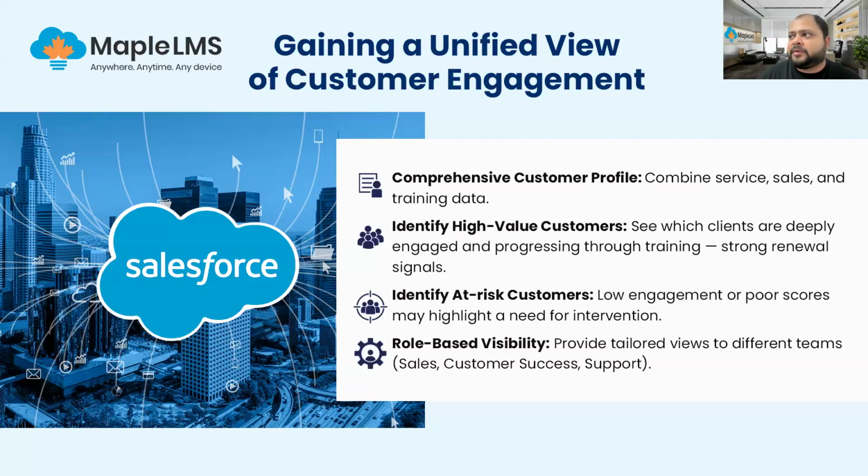And then identifying high value customers. So with a unified view, we could identify which clients are deeply engaged and progressing through training, basically indicating a strong renewal signal. So your customers who are engaging with your content consistently, those are some of your high value customers, and that's something to identify. Also, similar to that, identifying any low engagement or poor scores for a customer, which highlights a need for intervention, and those are most likely your at-risk customers. So when you see less engagement, it's probably that your customer is at risk. So it's something to identify.